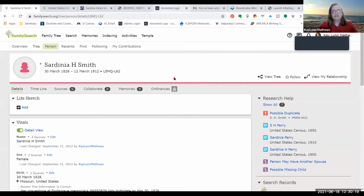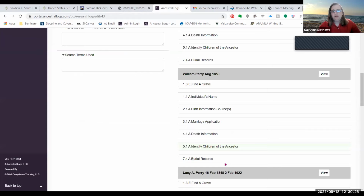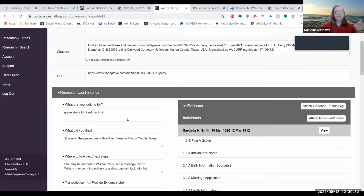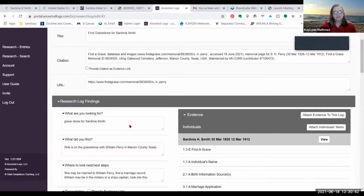All right, so back to Ancestral Logs. So I attached all of this information, keeping my research log. If I were to keep it on paper, I would have filed it under Sardinia Smith for her gravestone. And if I went later on to look for William's grave, I would have started all over. Where right now, I don't have to because it's already done.